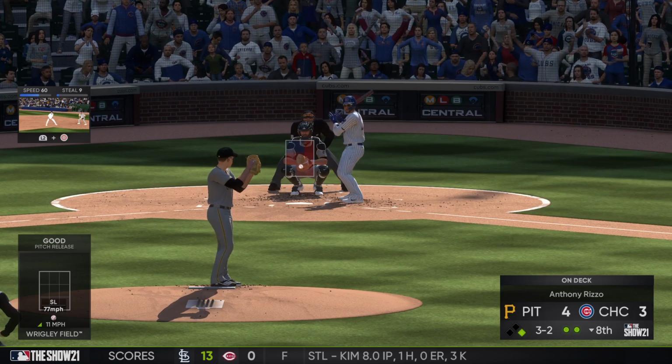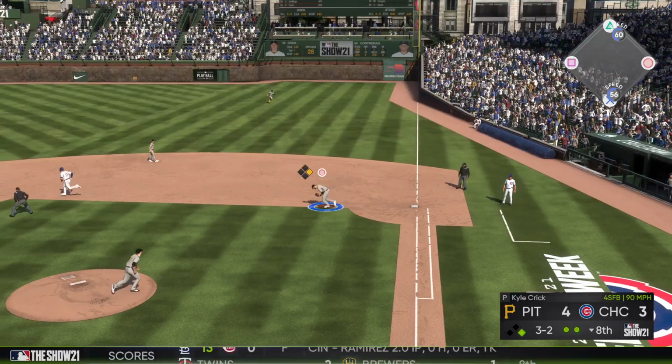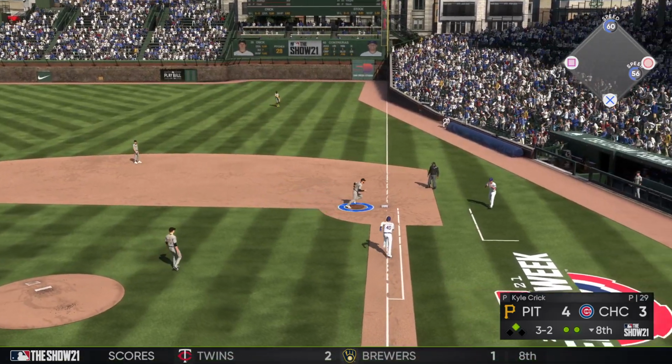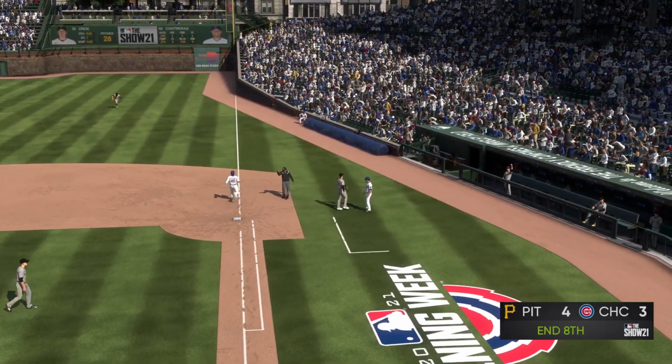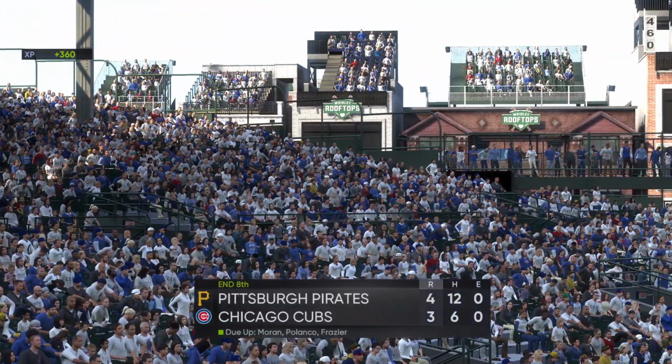Good spot for an RBI. Put the ball in play with the runner in motion. He could score all the way from first. Sliced hard on the ground. And he'll step on the bag himself, and the inning is over. So it's no runs on a hit, no errors, and a man left. We've played.